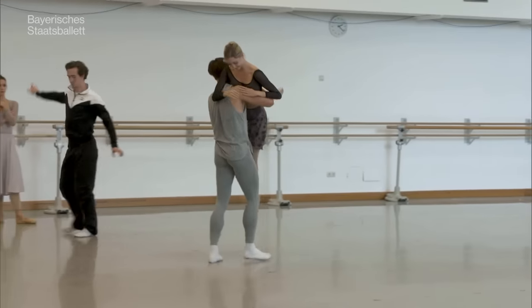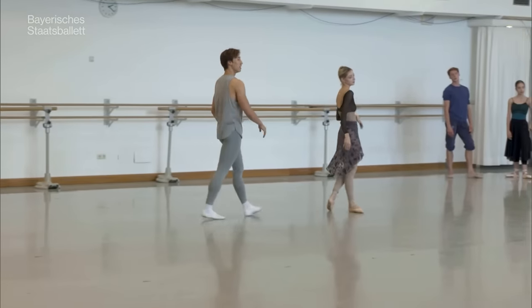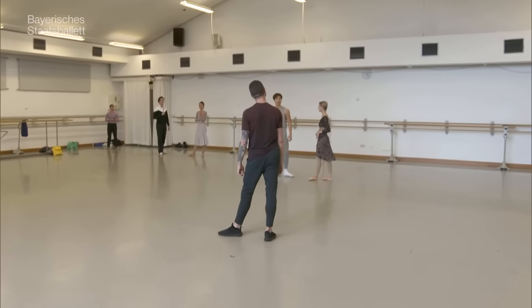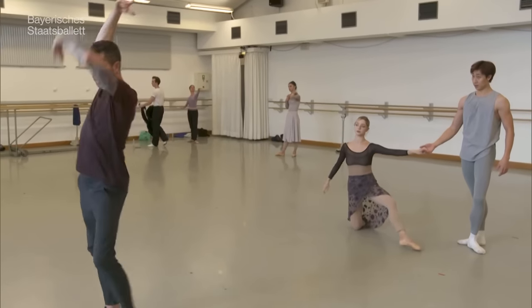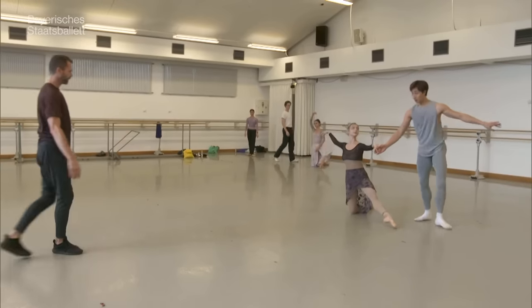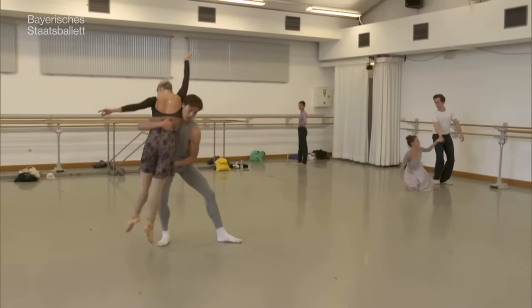And then right here. Okay, let's take a look at this lift. I think the fishtail could come up just a little bit higher on that for the lift, those legs. Yep. Let's just try from there. That's right. He is sort of waiting for your hand to get there so that he can take it for his arabesque as well. So, arabesque, and around, and up, and down.